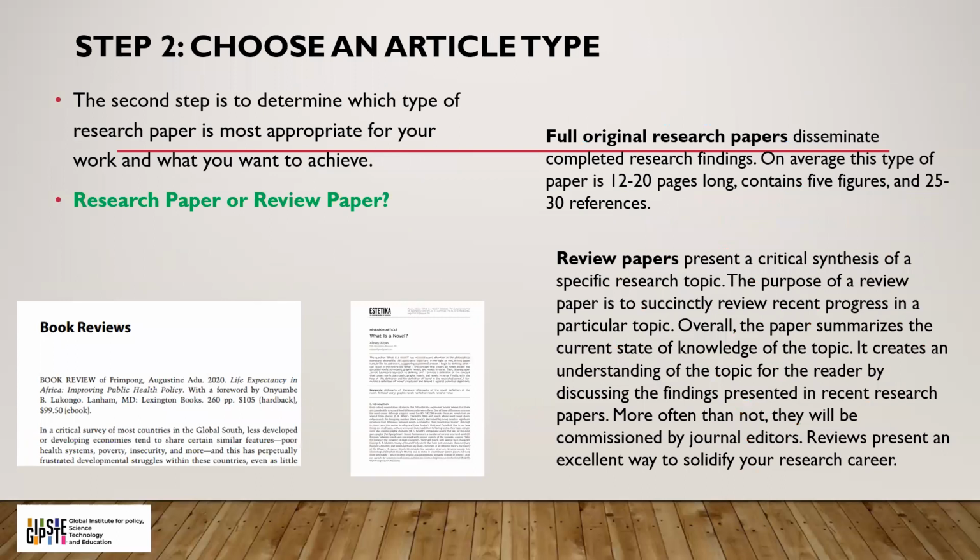Second is to choose an article type. So the second step is to determine which type of research paper is most appropriate for your work and what you want to achieve based on the checklist. Do you want to go for a review paper or a research paper? If you are doing an original research article, then you need to know what goes into it. If you are just doing a review article, where you are going to review some books that have been published to tell readers how significant a book is and how people should get into reading that book, then that will follow the review style.